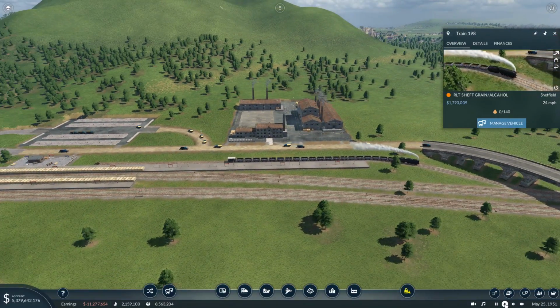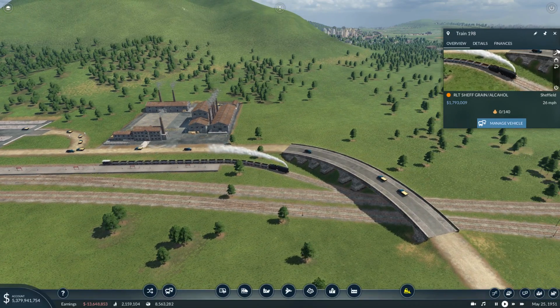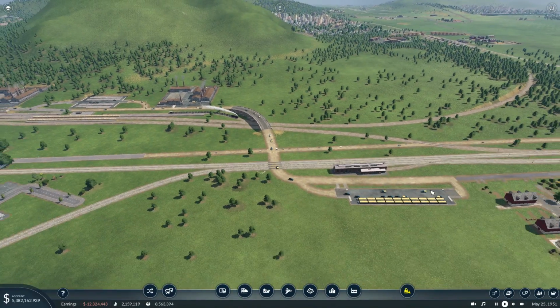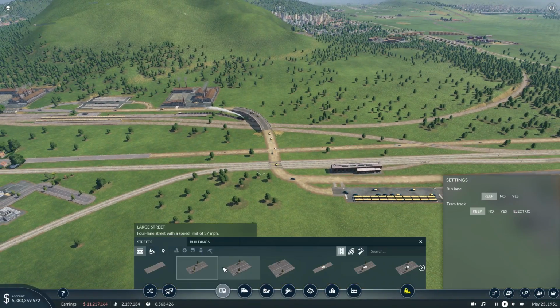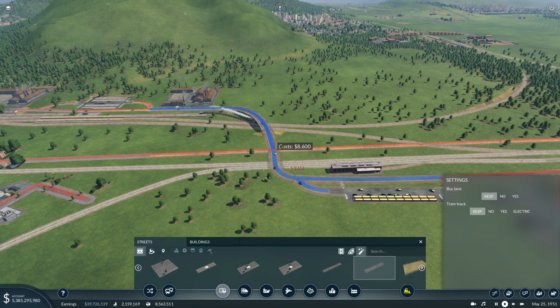You look to me like you could possibly be bigger. If you cut that section of track off there and add it to there, nah, just leave it 140. Right, keep rolling out at 140. And I'm going to upgrade this road here as well in an attempt to get this stuff rolling in faster.